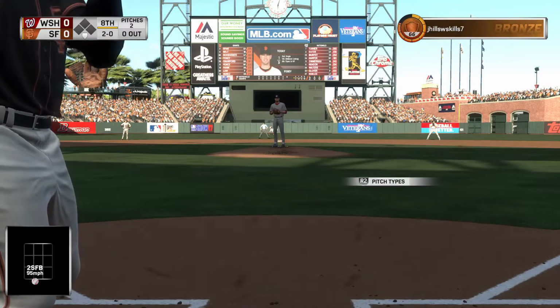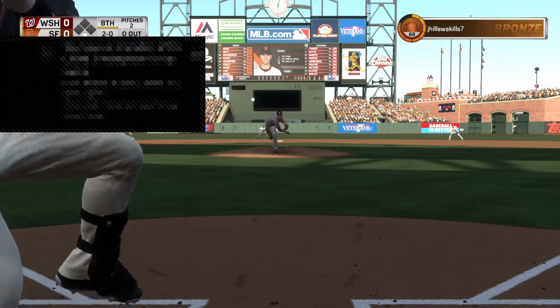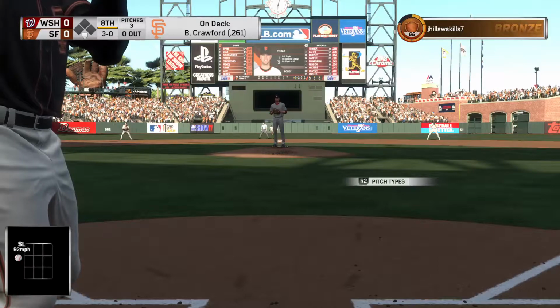We are now watching him put on a clinic. This is exactly the way he loves to hit. Very patient, and now he's got a 2-0 count looking for his hit. Too tight with that one. 3-0.